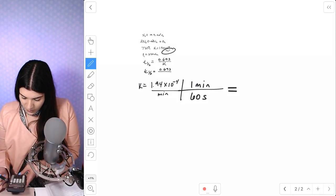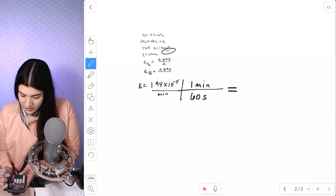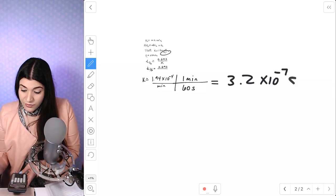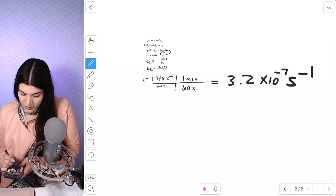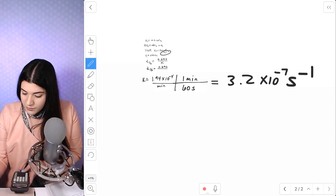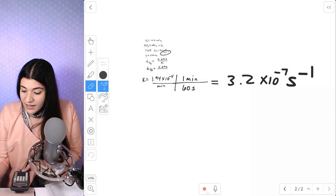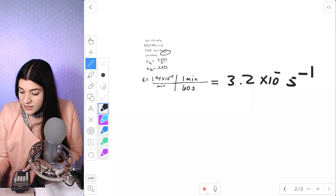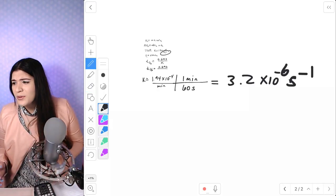All right, let's see what we get. This gives us, hold on, 3.2 times 10 to the negative 7th, seconds to the negative first on the bottom. Let me double check that real quick on my calculator. It's a negative 6. There we go. Now that our K constant is in the correct unit of seconds on the bottom, I'm going to keep going with this question.